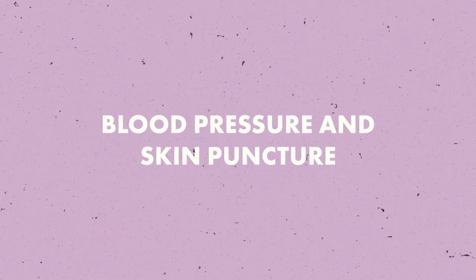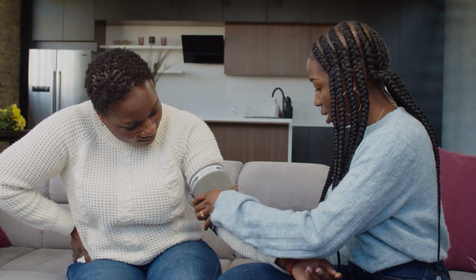All right, our next one's going to be a little controversial, and it's been controversial for a long time, and this is on blood pressure and skin puncture. Historically, it's been recommended to never take blood pressure or puncture the skin for injections or blood draws on the at-risk arm. But studies over the years have suggested that isolated blood pressure readings and injections in the affected arm do not significantly increase the risk of lymphedema.